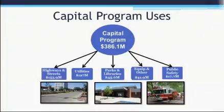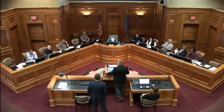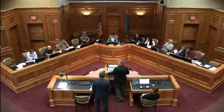Because the event center was added into the budget for this current year, the 386 really includes just future additional projects that will take place starting in 2013. So the 115 million is not? That's correct. But the plan does allow for the payments on the event center bonds. The 386 does not include debt service costs. Those costs are outside the capital plan.